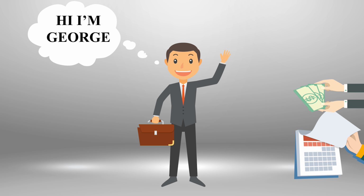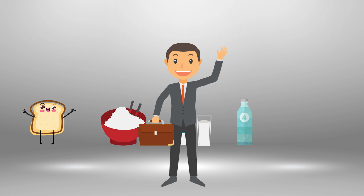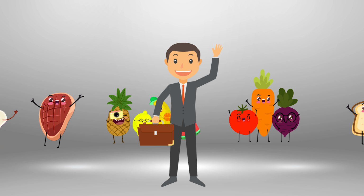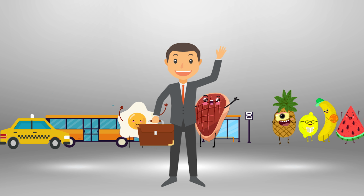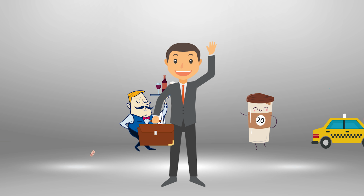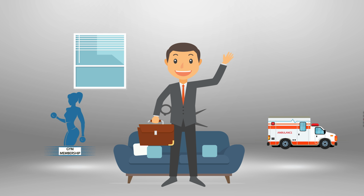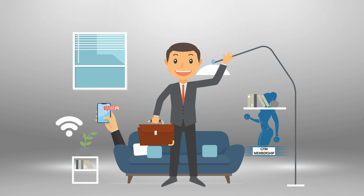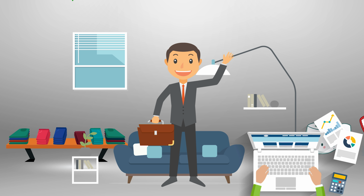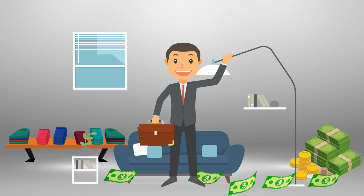This is everything he needs to pay for in a month. 50 liters of water, 5 liters of milk, 2 kilograms of rice, 2 kilograms of bread, 10 kilograms of seasonal veggies, 15 kilograms of seasonal fruits, 8 kilograms of meat, 12 eggs, public transportation, 4 times a 10-minute cab ride, 20 coffees at the bar, 10 beers, 2 bottles of mid-range wine, 2 movie theater tickets, health insurance, haircut, a gym membership, the rent for a 1-bedroom or studio apartment, mobile phone and internet subscription, toiletries and 1 pair of t-shirt and pants. George works remotely on his computer. The currency in Singapore is the Singaporean dollar, but the following expenses are already converted to US dollars.